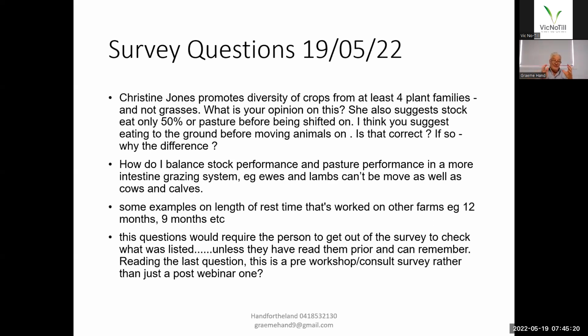So the variable is not the recovery of the land. The variable is your stocking rate. The brake and accelerator is your stocking rate.